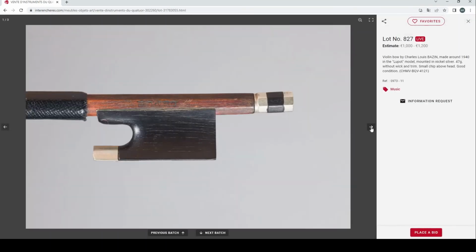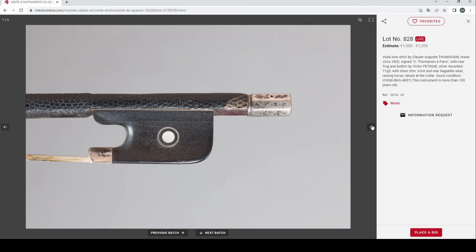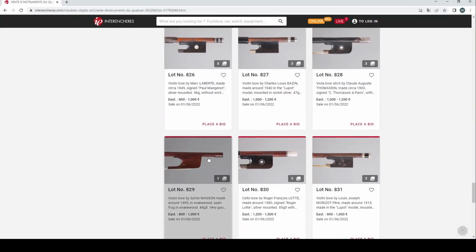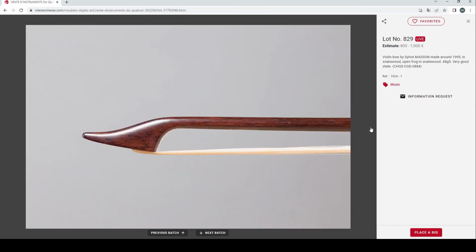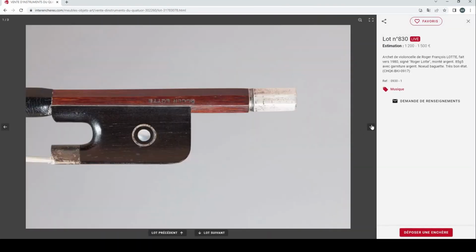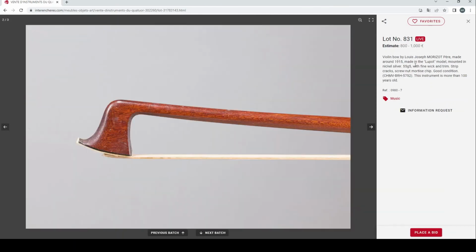Violin bow by Charles Louis Bazin. Viola bow stick by Claude Auguste Thomasin. Violin bow by Sylvie Masson around 1995. Snakewood, Baroque style bow there. Cello bow by Roger Francois Lotte. Violin bow by Louis Joseph Morison Père.